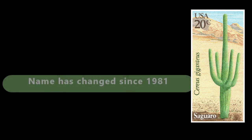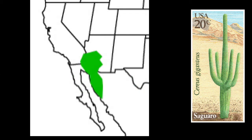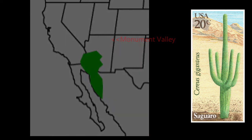Finally, the right-hand stamp in the block is the giant saguaro, Carnegiea gigantea. Saguaros have the smallest range of the four plants. They occur only in the Sonoran Desert, and if you see a wild saguaro, you're in that desert. If you see a movie of Monument Valley and see a saguaro, you know it's a garden plant. You know the same about anything coming from El Paso, Texas. There are no saguaros east of Arizona, and only a spotty few in extreme eastern California.